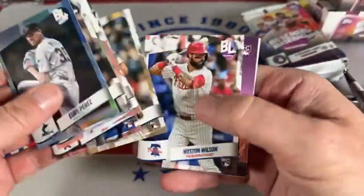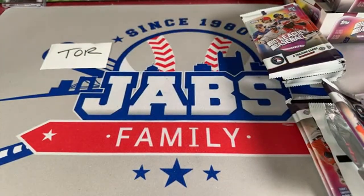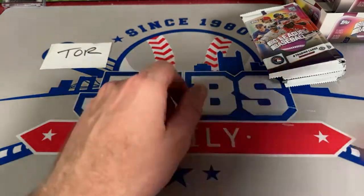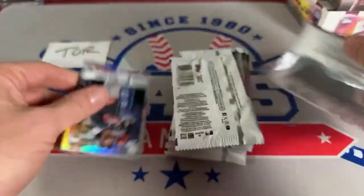Everybody's all paid up. Yep, we're good to go. We are running this one. There's Marcus Stroman. Josiah pulled a Jordan Walker orange auto out of big league. Very nice. And Mix, I'm predicting five. I'm going to go with five. That's just usually what the odds are. One every other box.